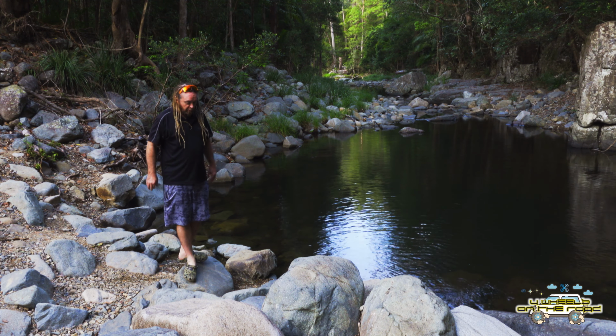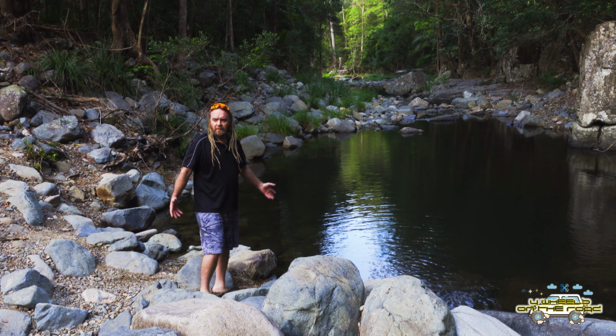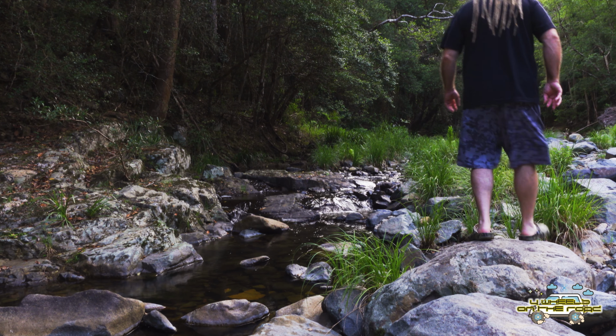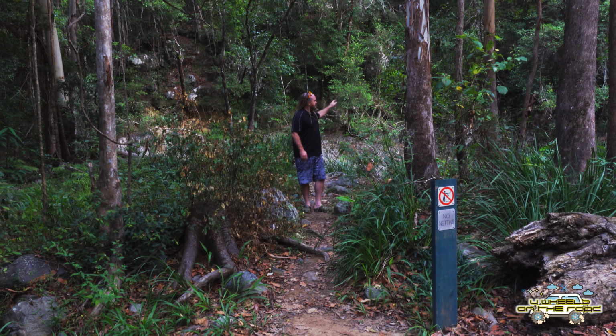There's about 3 or 4 different options for the swimming holes that are available here. You can go a little bit further up the creek and there's a couple of little hidden spots up there as well, but it's a bit of a trek getting up there and you've kind of got to go off the beaten track a bit. There's plenty of space here anyway. There's a couple of little different places here and there's also the main swimming hole which is just down the bottom, which we're going to go and take a look at now.